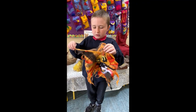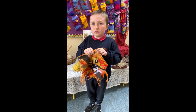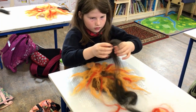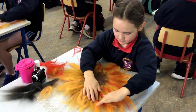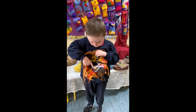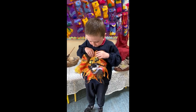Like this. Then, if you want to, you can just do that with other colours. Now, in the middle, you should have a small bit where your back is facing out. Get a gold and place it in there. Then get white and place it for the muzzle. And then you place the nose with black.